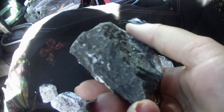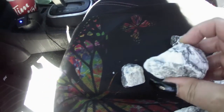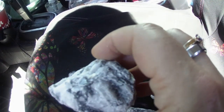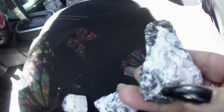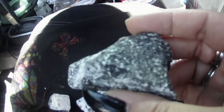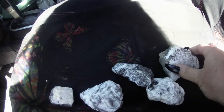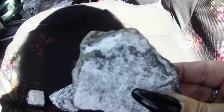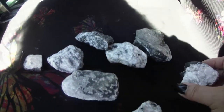It's all charred, probably from glass. You guys see how smooth it is? Look at this, guys. Look at the lines in it, eh? It's so pretty. What are you doing in my car? This is my favorite one. I love rocks, if you know that. I collect rocks everywhere I go. Look at that one. So pretty. Nice, eh?